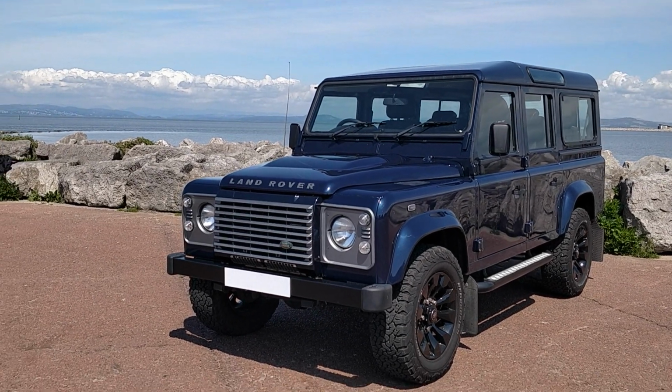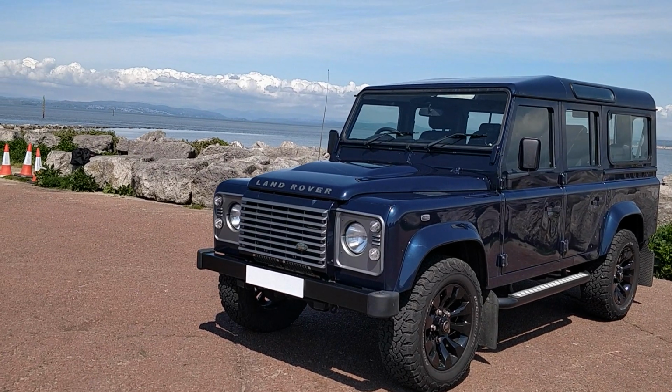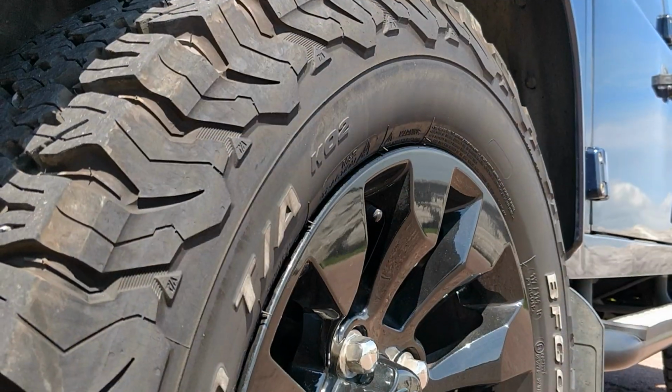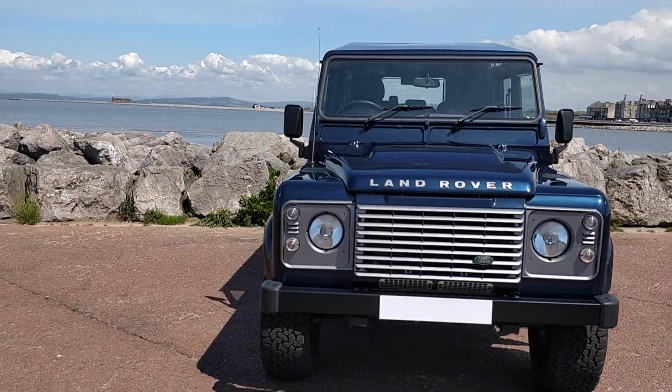Let me tell you a little bit more about some of the headlines here. It's a 2013, registered on a 13 plate. Date of registration is 21st of June 2013. It's a Defender 110 XS, and it's got the all-important Sawtooth alloy wheels on there as well. The service history on this car is absolutely impeccable.